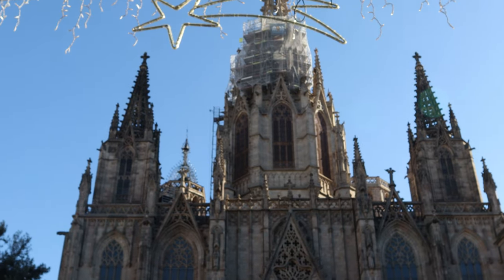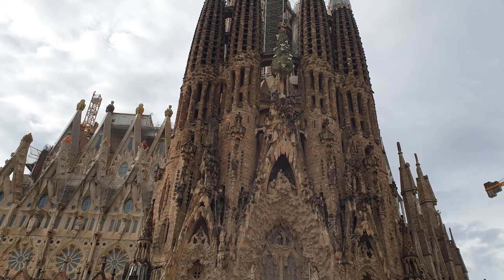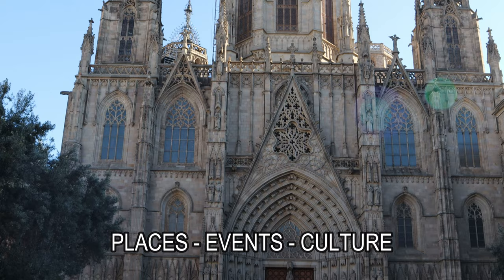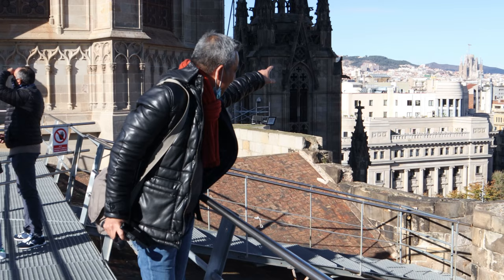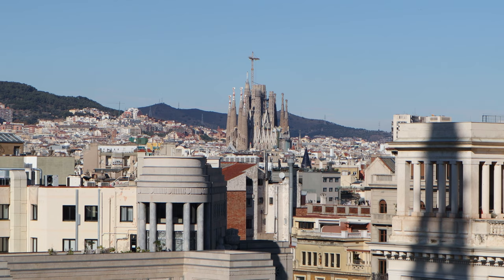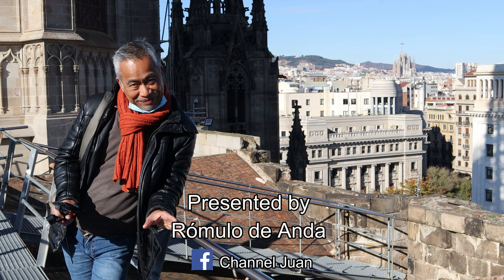Right at the center of the Barri Gòtic, but always outshined by the Sagrada Familia, is equally beautiful and worth a visit. Welcome to this tour of the Barcelona Cathedral, a Gothic masterpiece. Here, on my barrio, my mundo. Behind me, in the distance, is the Sagrada Familia Basilica. But now we're on top of the Barcelona Cathedral.